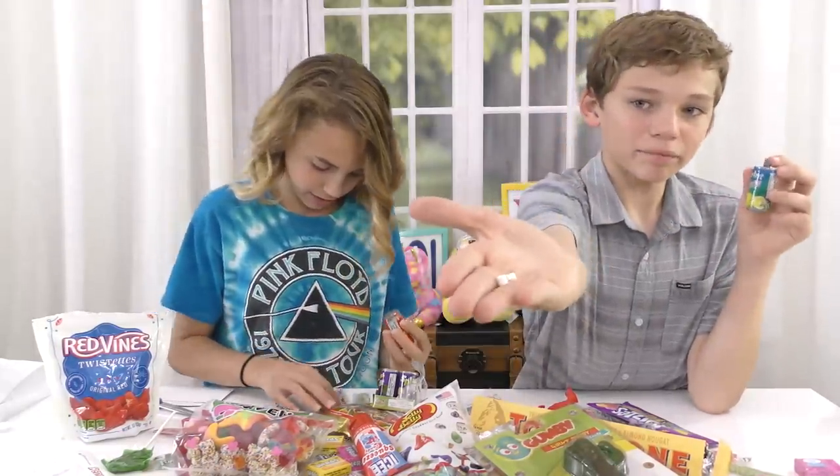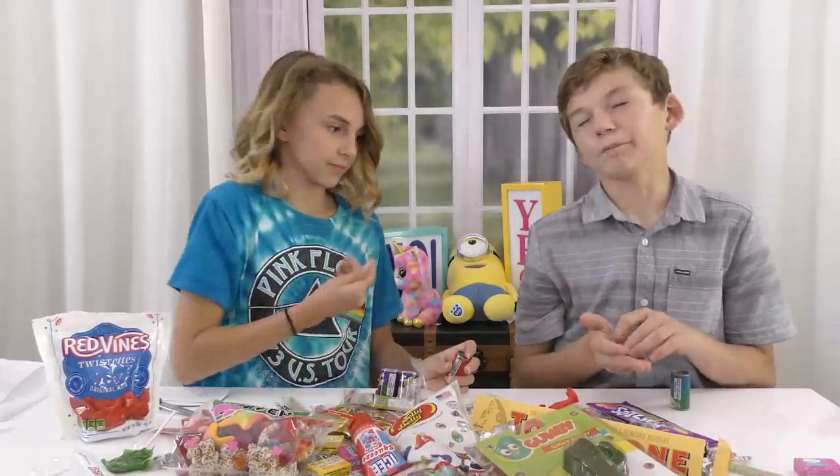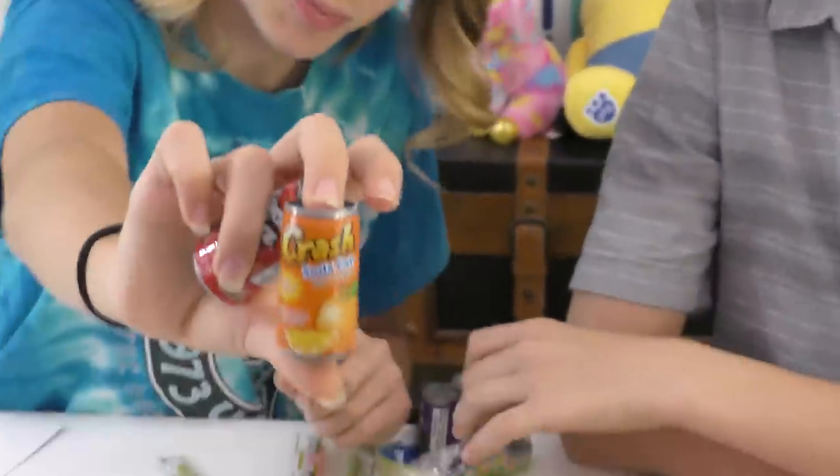So mine are like white. Okay, mine's like rabbit food looking. Okay, ready? Don't bite them. I like it. Mm-hmm. Those are splash. And crash.